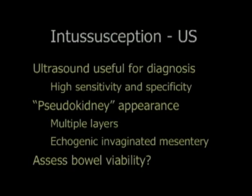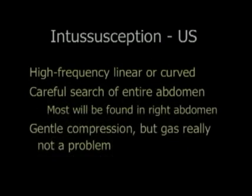Several authors are looking at whether it's worth assessing bowel viability to see if children are candidates for intussusception reduction, either by fluoroscopic or ultrasound means. We use a high-frequency linear curve probe. You really need to search the entire abdomen. Most will be found on the right side.